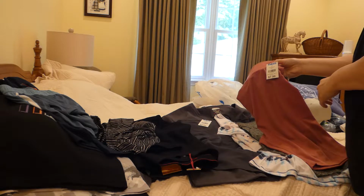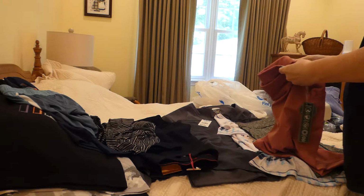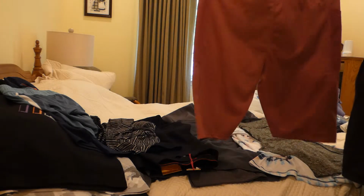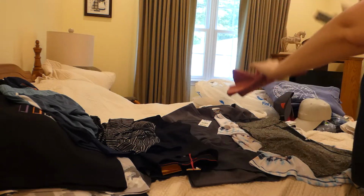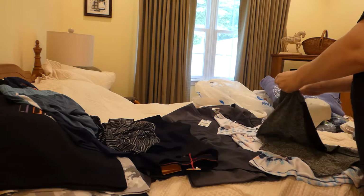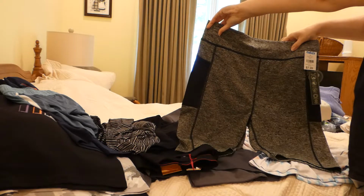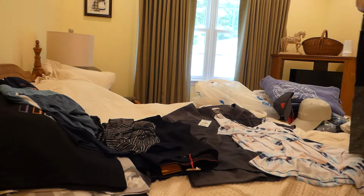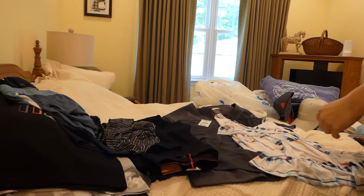So I got some workout shorts, $7.99. These are Rag Plus Active shorts. They're really pretty. It has pockets on the side. I like those. And I got the gray black, $7.99 as well. Rag Plus Active shorts.